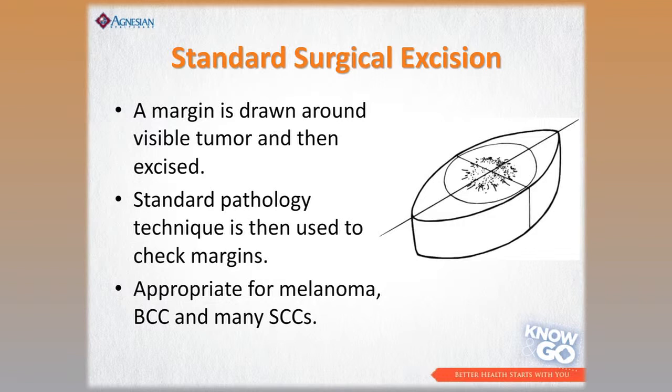Because you're not looking at the pathology in real time. You're going to cut this out and send it to a pathologist who slices it like a loaf of bread, and then they look at those slices underneath the microscope to tell you if it's gone or not. And if it's not gone, you have to go back and take more out. So if it's a straight line, you just come back right in the middle and you take some more out.